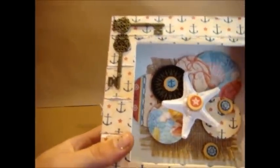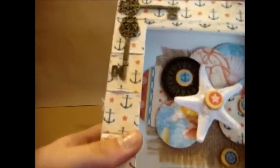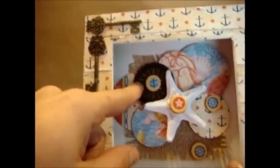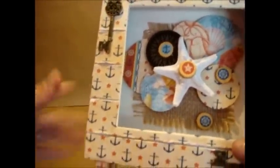And then on the inside, the burlap was already there, so all I did was use a circle cutter, and I just cut a bunch of circles out of the paper. I added a little compass in there, and I know I said I had a big project that I was going to do. It had something to do with a compass, and I will still be doing this project, so it'll just be a regular design team project for next month.